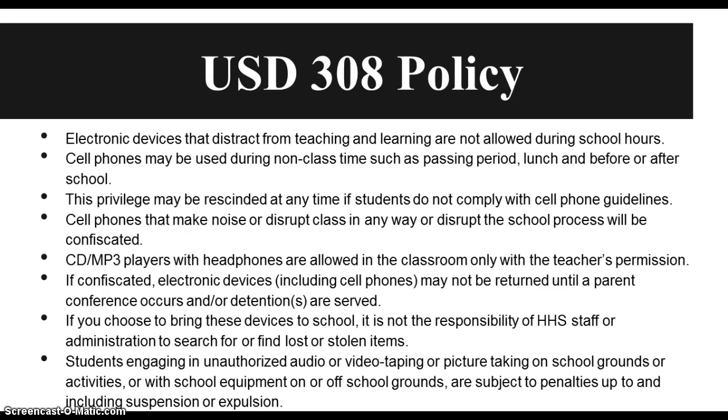There are not very clearly outlined consequences present, nor does our policy allow exceptions for students with medical conditions or other circumstances.